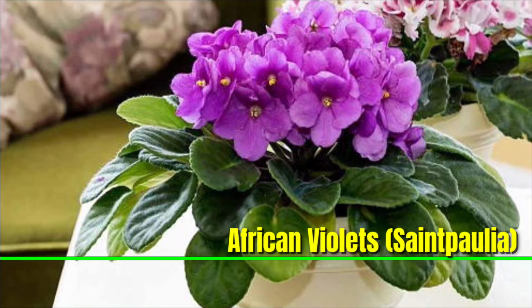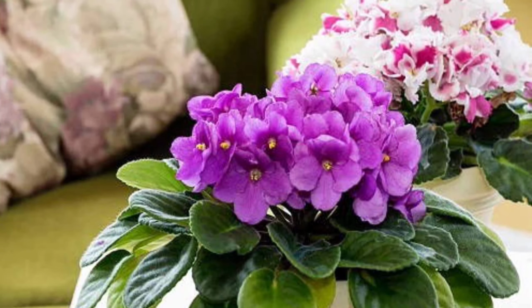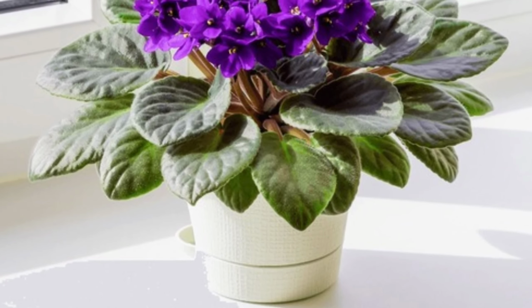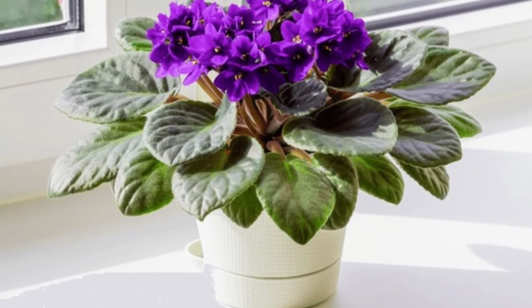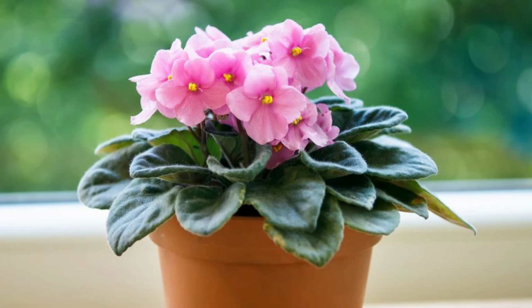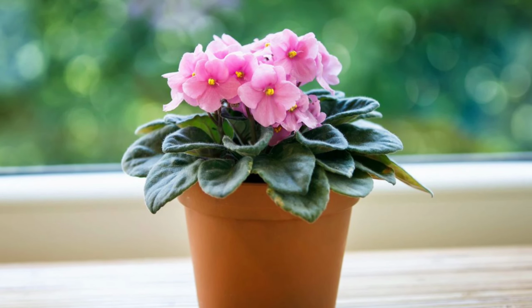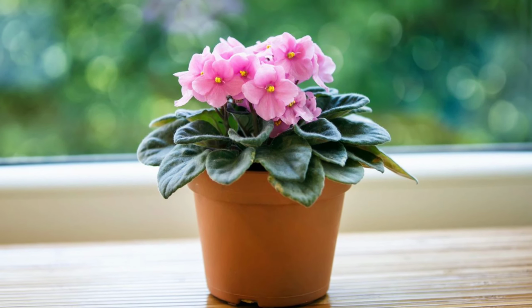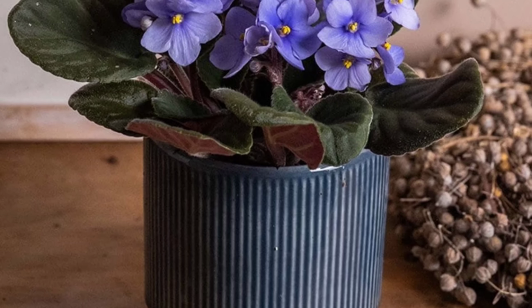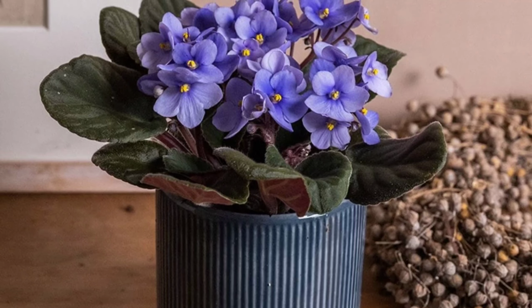African violets, Saintpaulia. African violets are perfect indoor plants for winter, offering year-round blooms with the right care. They thrive in bright, indirect light and prefer temperatures between 65 to 75 degrees Fahrenheit. Water them from the bottom to avoid wetting the leaves, keeping the soil evenly moist but not soggy.